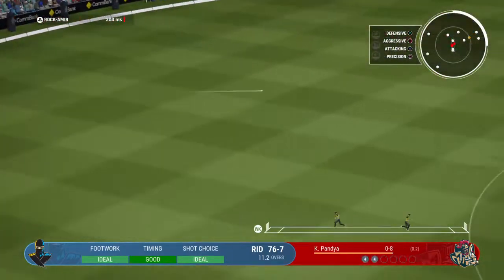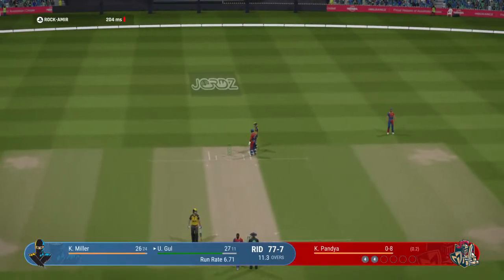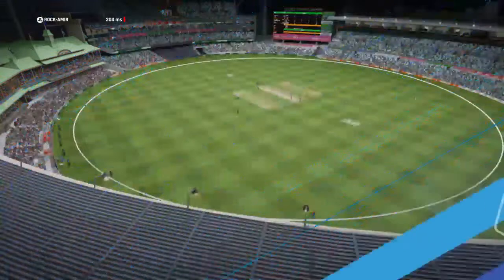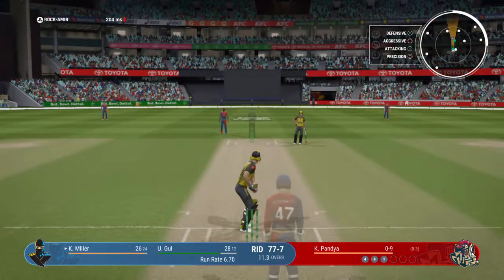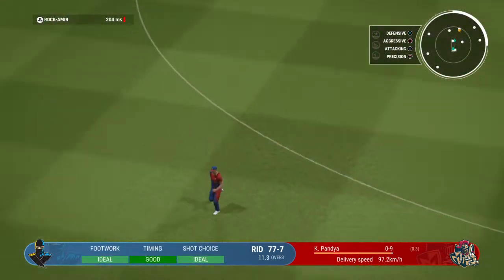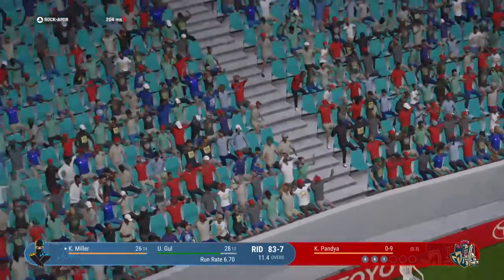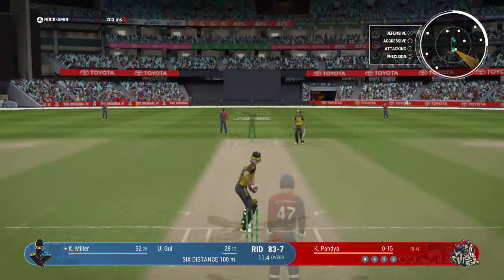Oh, what a great piece of fielding. 4 runs saved for sure. That's gone for 6. That is a huge one. Miller wants plenty from these bowlers. Managed to get onto the front foot early and just incredible power to loft it over the boundary rope.